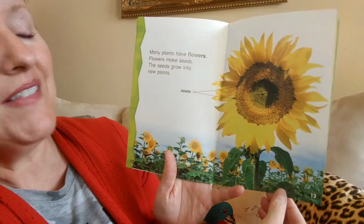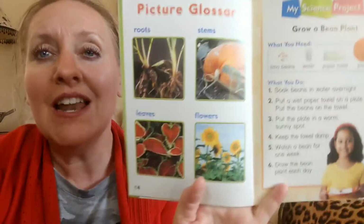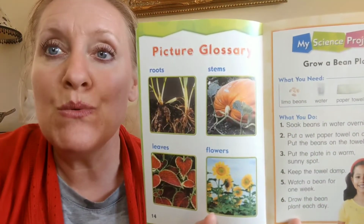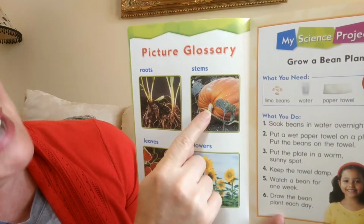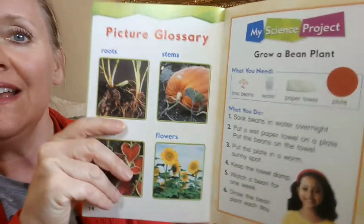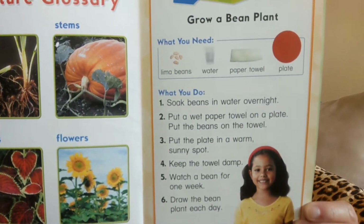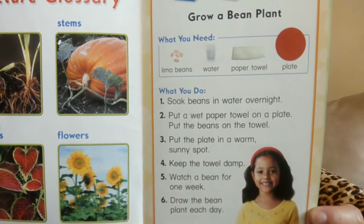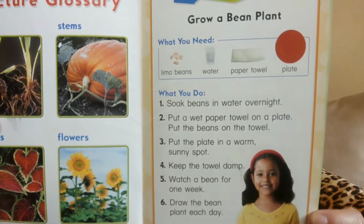That was the flower. And this is a picture glossary. A lot of times real life books will have a glossary that has taught you new words. They're the roots and the stem and the leaves and the flowers. And here is a little science experiment that you could do at home. I'm going to hold it up real still. So if your parents want to take a peek at that, maybe you could do the science experiment.